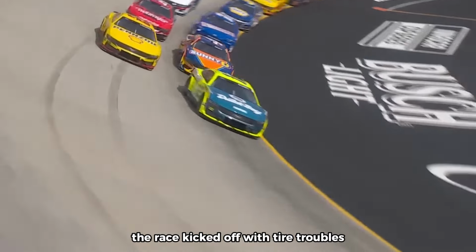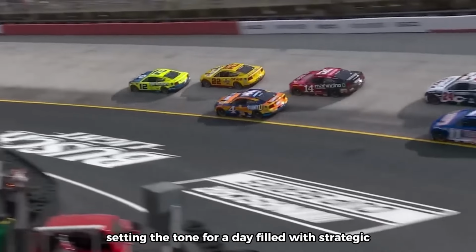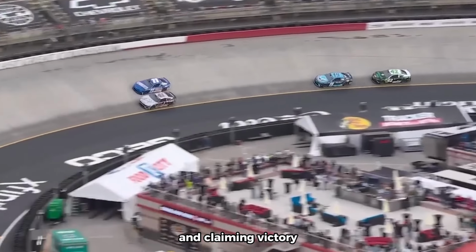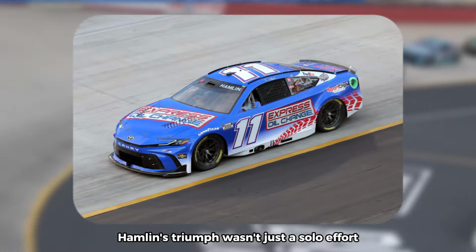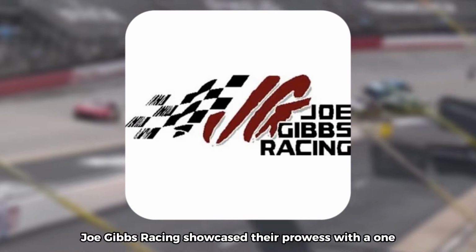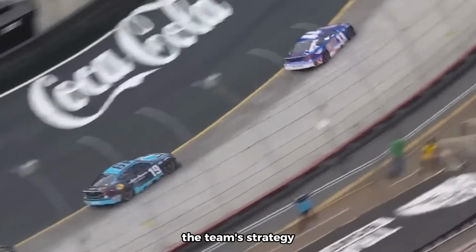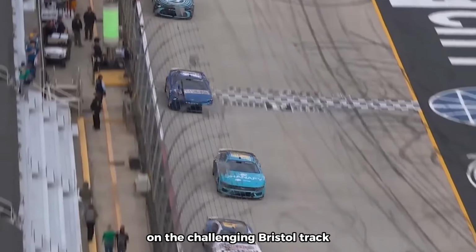The race kicked off with tire troubles plaguing several drivers, setting the tone for a day filled with strategic tire management. Denny Hamlin emerged as a dominant force, navigating through the chaos with precision and claiming victory after leading an impressive 49 of the final 50 laps. Hamlin's triumph wasn't just a solo effort. Joe Gibbs Racing showcased their prowess with a 1-2 finish as Martin Truex Jr. battled fiercely, but ultimately settled for second place. The team's strategy and exceptional pit crew performance were instrumental in their success on the challenging Bristol track.